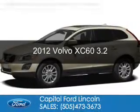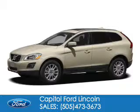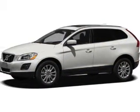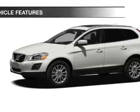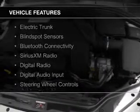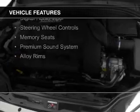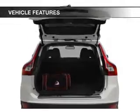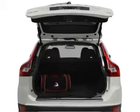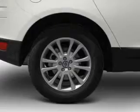This is a used 2012 Volvo XC60. It's powered by front-wheel drive, 6-cylinder engine, and a 6-speed automatic transmission. The features include electric trunk, blind spot sensors, Bluetooth connectivity, Sirius XM satellite radio, digital audio input, steering wheel controls, memory seats, a premium sound system, alloy rims.